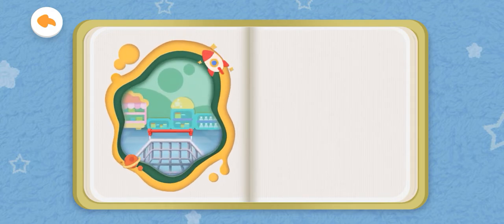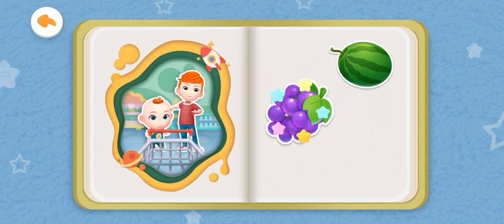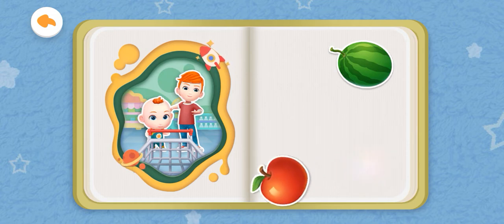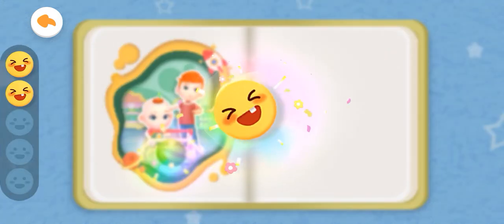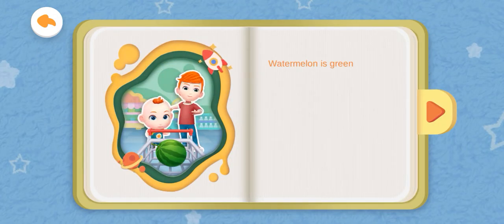JoJo's brother likes the green fruit. Which one is it? Watermelon. Grape. Apple. Grapes are purple. Apple is red. Watermelon is green.